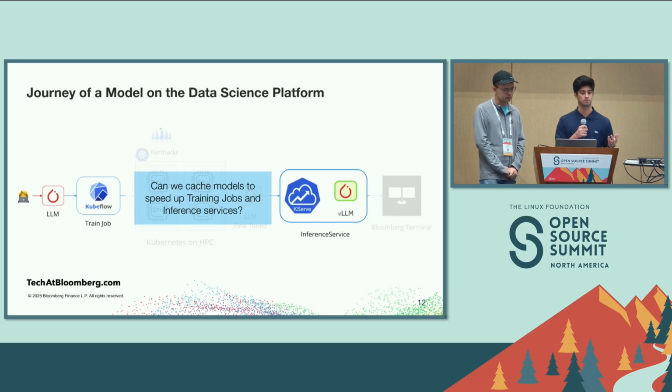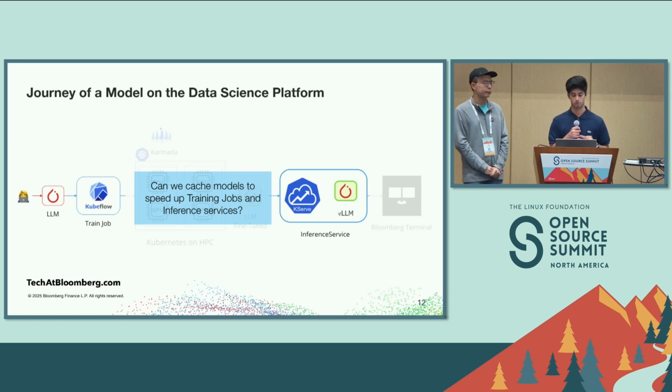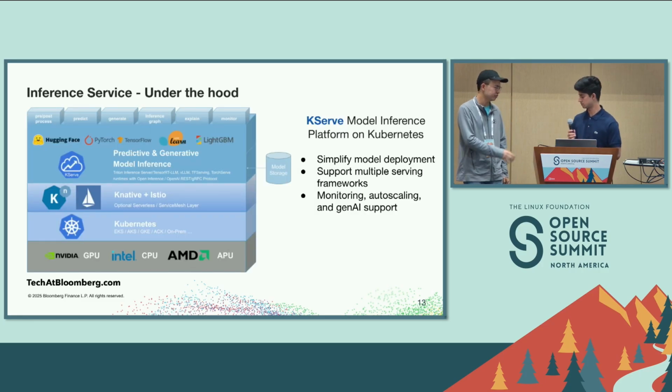Now, that could be a problem. During peak inference load, these delays can impact performance. And in continuous training or fine-tuning scenarios, frequent model reloads can be slow, wasting compute and stretching job runtimes. So the question is, can we cache some of these models for our training jobs and inference workloads? And that is what we are going to answer today. And with that, I'll pass it off to Jin to talk about inference.